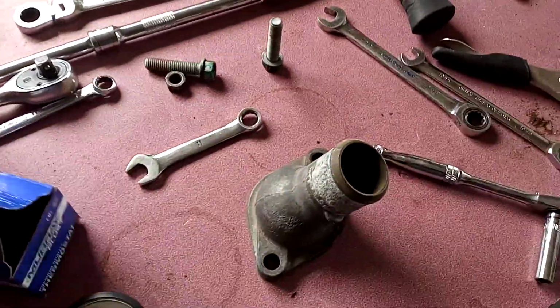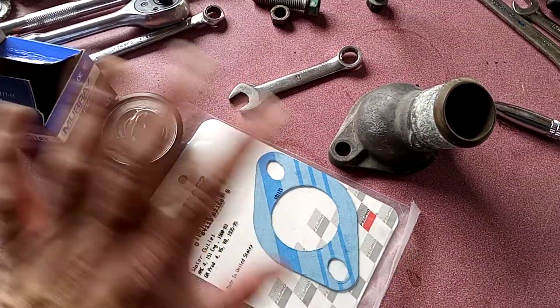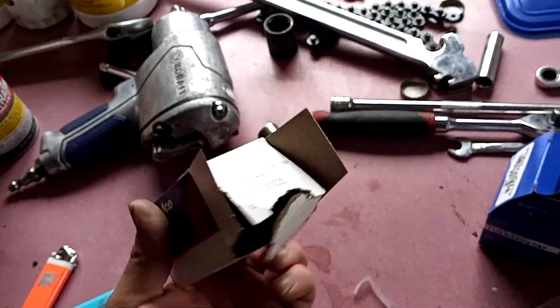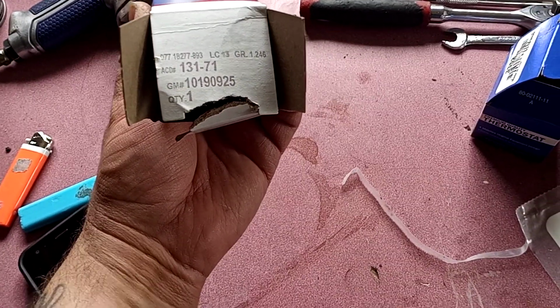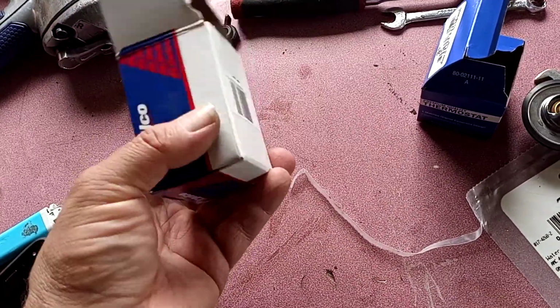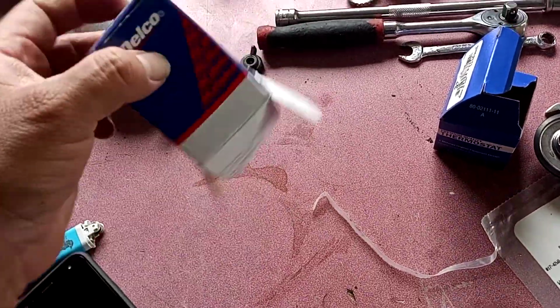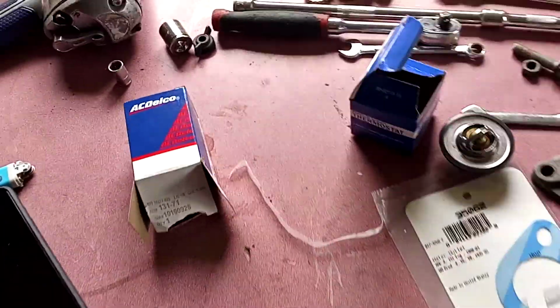So again, if you find yourself going on a weird wild goose chase and none of the thermostats in town are making any sense, look up this thermostat, AC Delco part number ACD 131-71 for your 95-96 GMC. More than likely, you are dealing with an aftermarket intake, and this is the correct thermostat. So, all right, there you go, folks. Just wanted to share that with you.